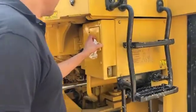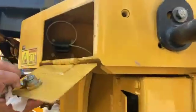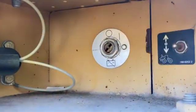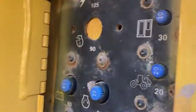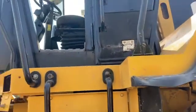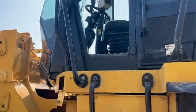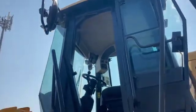As far as options go, this is an enclosed cab, obviously. You've got a keyed battery disconnect. We'll open that here in just a second. You've got an emergency shut off here. There are some fuses. AC blows cold. Does it have a 12 volt outlet in the cab? Yes, it does. Okay, it's got a 12 volt outlet in the cab.